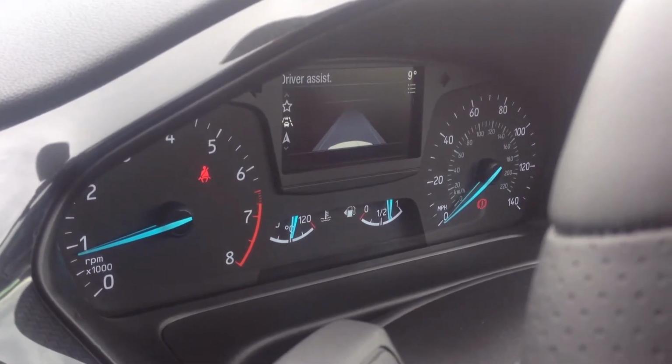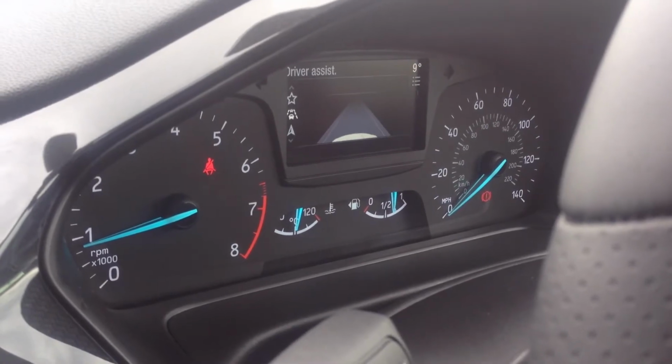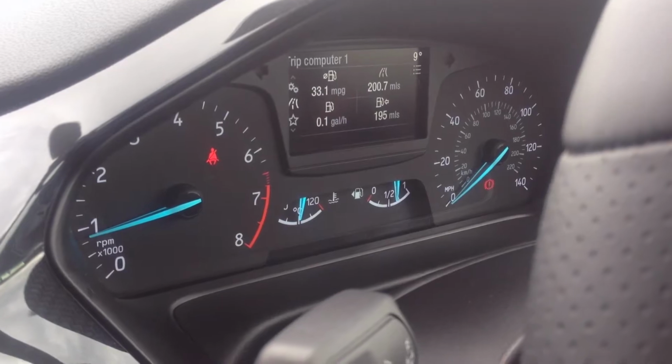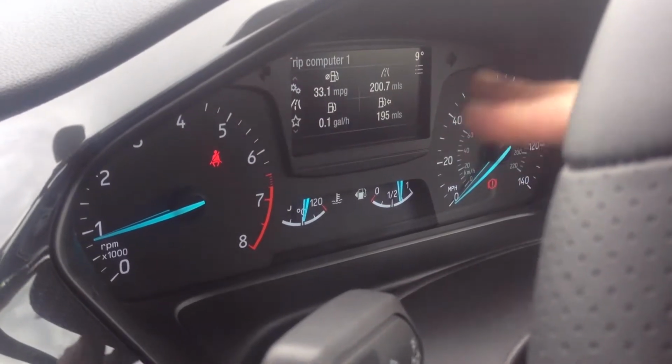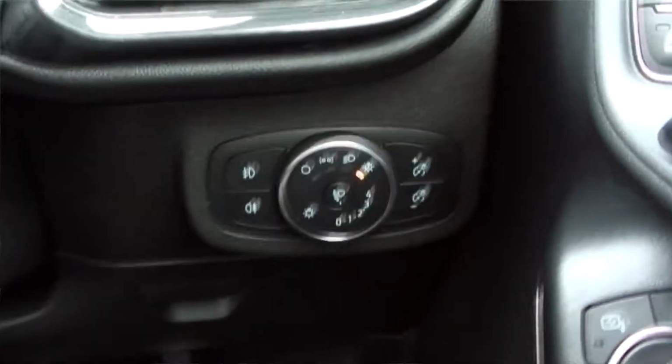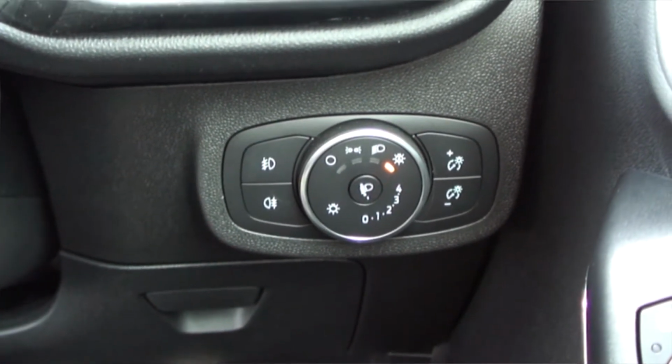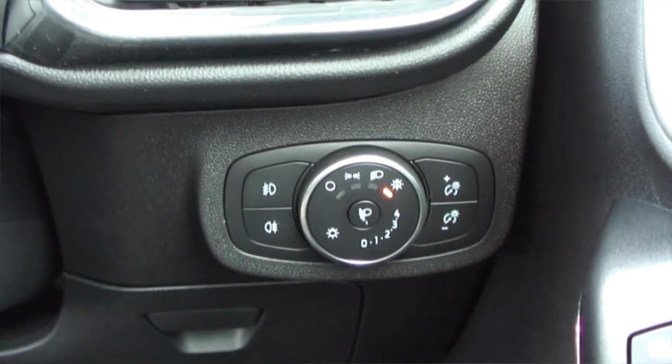You've got driver's assist, and that's the lane departure warning. If you stray out of a lane, you can leave it on so you've got your speed showing and so on. I like to keep it on this, giving me a few things of information. We've got a switch for the auto lights right down here and so on, and dimming for the headlights to lower them.